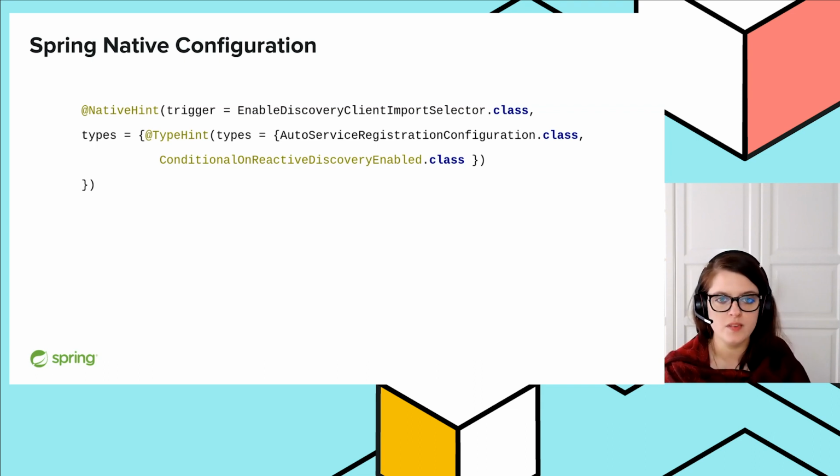And another nice feature that we have is that we can also specify a trigger. So here we have this enable discovery client import selector class, which will trigger the type hints that we can specify.